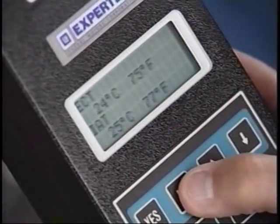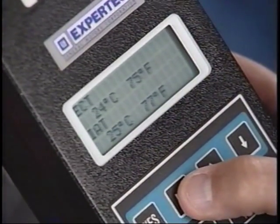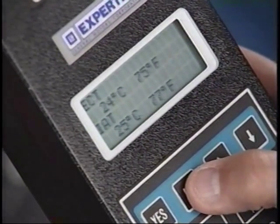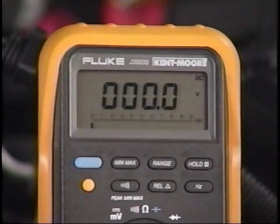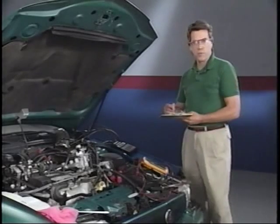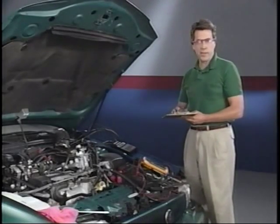But first, check the engine coolant temperature of the vehicle you're working on, because there are different specifications for warm and cold engines. Now, during the test, the first second of the voltage reading displayed on the DVOM may not be accurate due to the initial current surge. Record the lowest voltage displayed after the first second of the test.